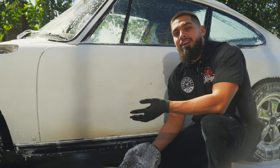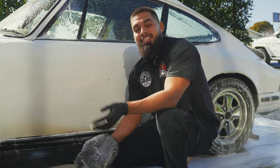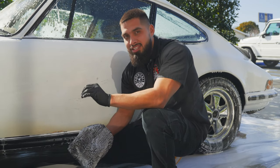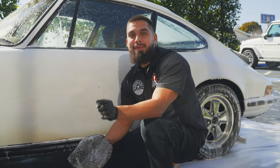It's been sitting in a barn. Who knows when it was the last time it was driven. The beauty about this car is it's now actually going to be driven, but we're going to restore it all here at Chemical Guys headquarters. So anyways, guys, let me finish washing this whole entire car and I'll show you guys how fast and easy it also is to dry a car that has no protection on it. I mean, zero protection. There's water drag on this car. So let me just finish washing it, then I'll get back to you guys to the drying part.